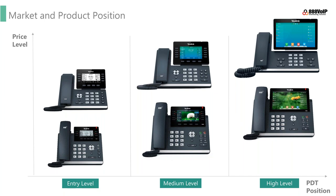There's a very similar feature set that we'll get into, but that'll be the beginning, or I guess entry level point for the T5 series. I apologize. So right away, the entry level of the T5 phone series is a little bit higher than what we see with maybe, as example, the T21, 23, or the T40, 41. It's a little bit higher end, and so that would be the higher level point of entry.